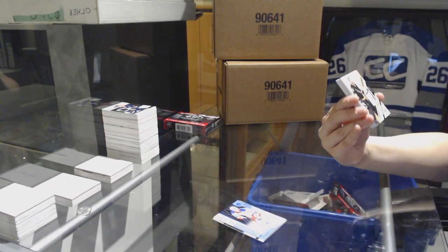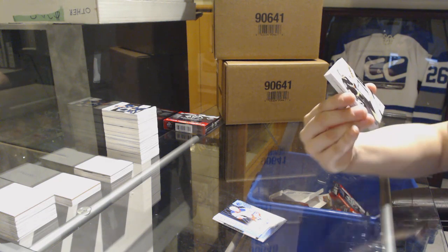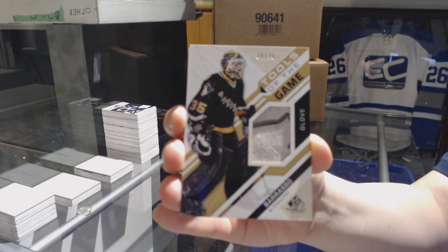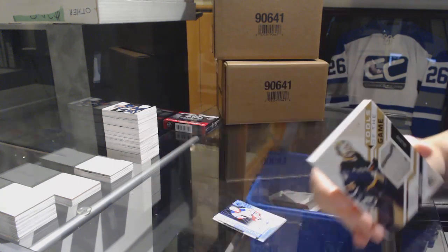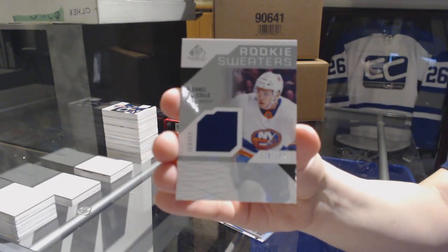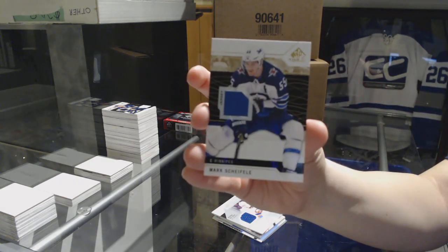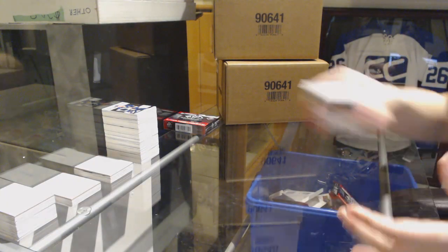We've got a tools of the game glove number /275 for the Pittsburgh Penguins, Tom Barrasso. Rookie sweaters jersey number /199 for the Islanders, Michael Dal Colle. All-Star Skills Fabrics jersey of John Klingberg for the Stars, and a base jersey of Mark Scheifele for the Jets. All right, last box mojo.